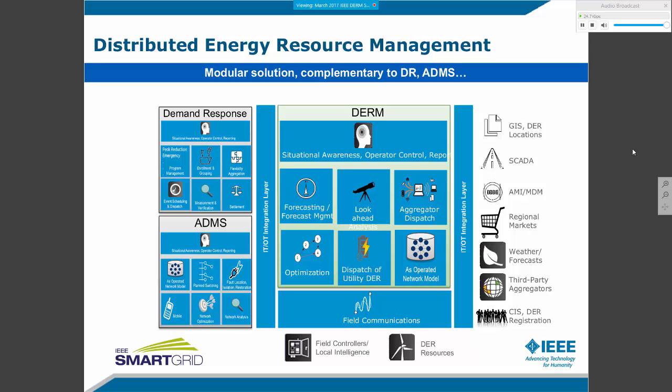And then once we have a solution, it's been vetted by an operator, that dispatch needs to be sent out. So if these are SCADA-enabled devices, it could be through SCADA control, but more likely it could be through an aggregator interface or using non-SCADA protocols like OpenADR or IEEE 2030.5.